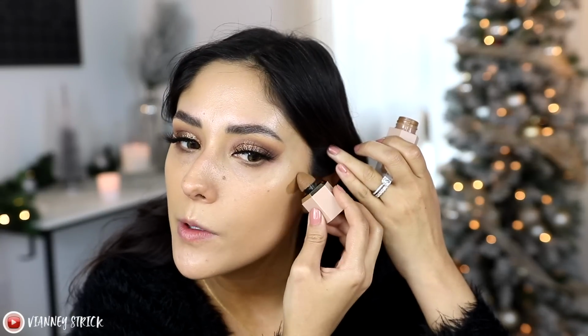We're going to be using the SHEGLAM liquid bronzer. I did do a full face of Shein makeup, and this has just been my favorite. In that video, I didn't apply enough. It was beautiful, but it looked very natural, and I've learned that with this product, it totally blends out so beautifully that you can kind of pack it on if you want a more dramatic effect, and it blends out so beautifully.